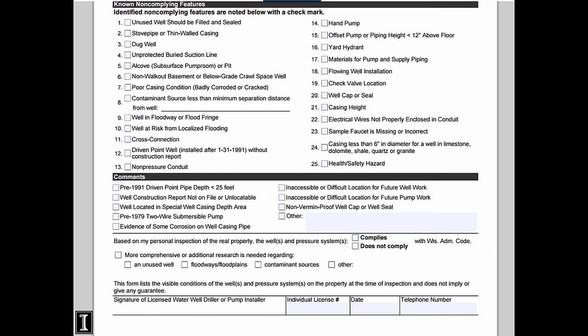And again, just showing this again, because this is a really good document that Wisconsin has, to go through and look at all the issues that might be related to a property with a well, even looking at the faucets outside, if it's got backflow prevention, things like that.